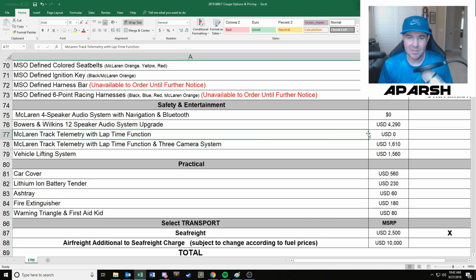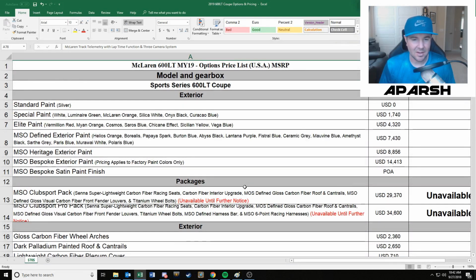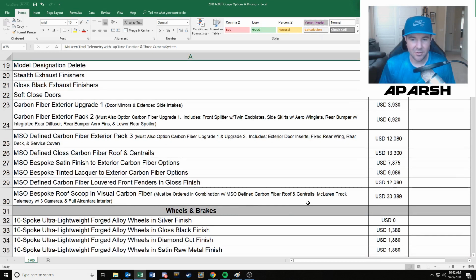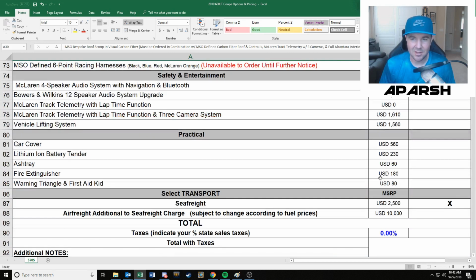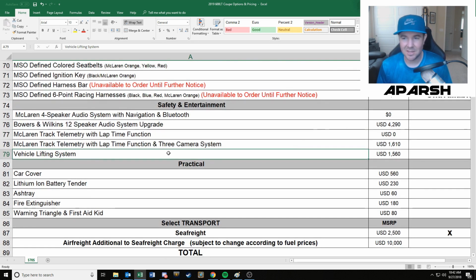Track telemetry with lap timing function. So this is some track stuff, technology to let you know how well you're doing on the track. This is included in the car, but there's an upgraded version with a 3-camera system for $1,600. This ties back to the very top. Wait, did I say that right? I think I did. Oh wait, it was the roof scoop. The roof scoop requires you to get the telemetry 3-camera system. So that's $1,600. If you want the roof scoop, you have to get this 3-camera system for $1,600. So at least it's not crazy expensive.